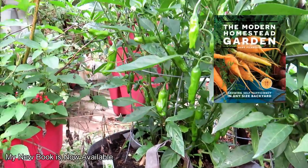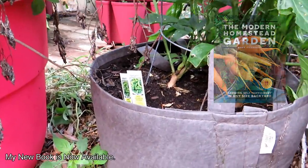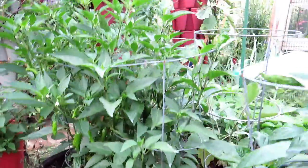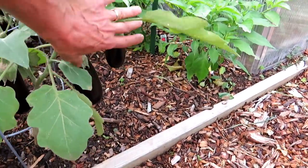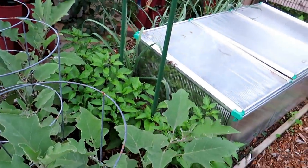Really nice sweet peppers, really prolific plant. I'll give you the name in case I didn't get it right. But I recommend growing that plant for the sweet peppers. They're absolutely delicious. Eggplant, still struggling a little bit, but nice to see. They should be ready when I get back. The super hots are doing really well.